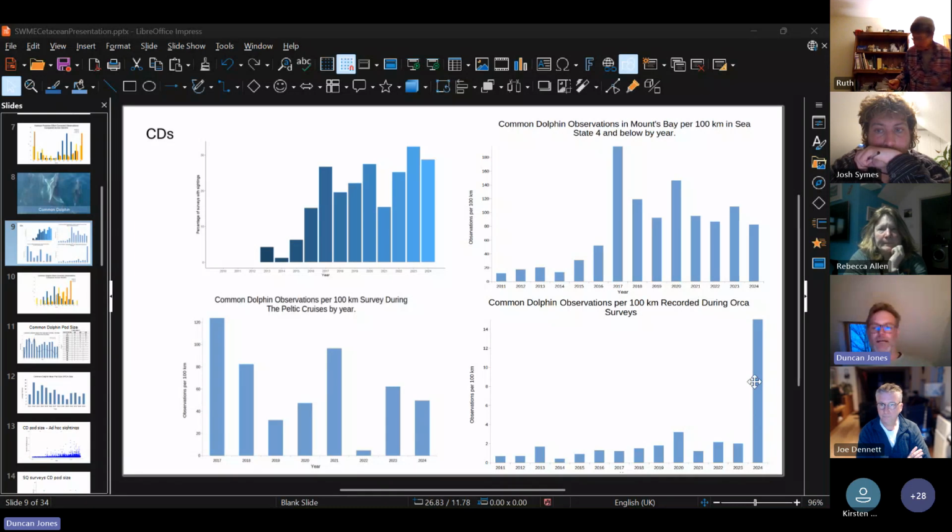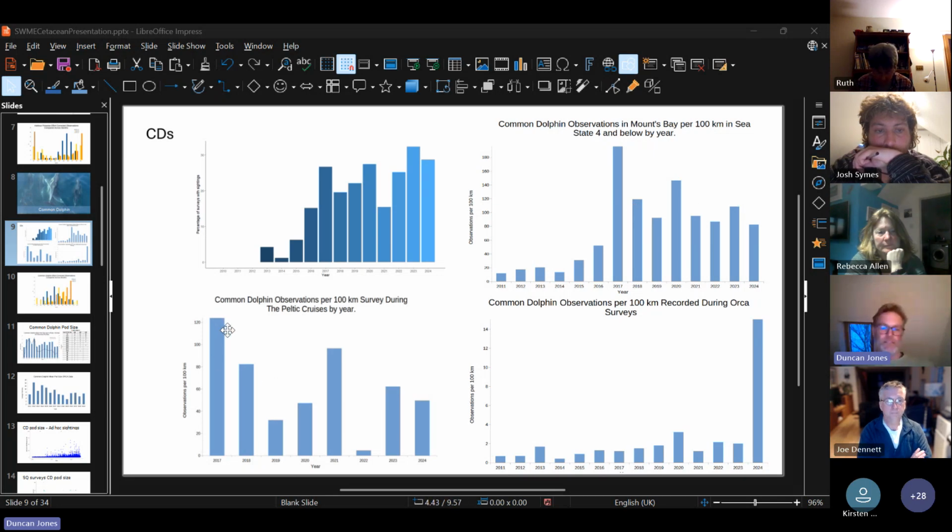They've had loads more effort actually in the channel this year, which then fits with our increase in sightings as well. 2017 was a real bumpy year. And again, that hides the trend a little bit in our graph. The common dolphin observations on the Peltic cruises, as I said before, they can be very up and down, but actually they've had almost a downward trend.